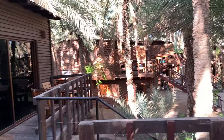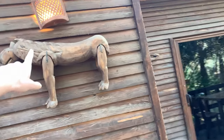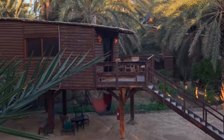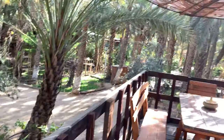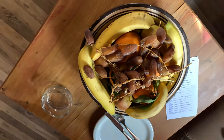Look at this beautiful boutique resort we're staying at in the palm grove. We have these little cabins and each one is marked by a different animal. So I have a lion here and Patricia has a camel, and we're on stilts and there's like a little garden down below. It's so cool here. We grab a breakfast of locally sourced dates made here in the oasis.